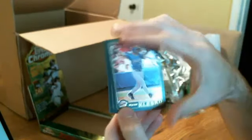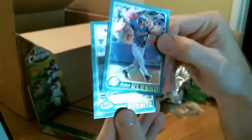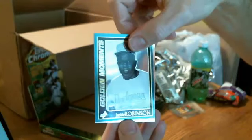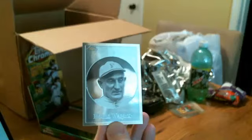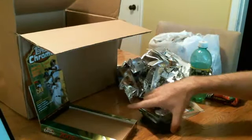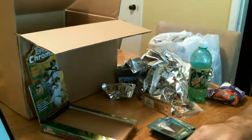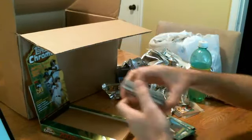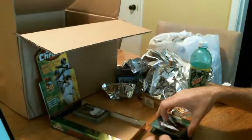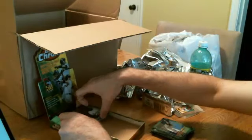Ryan Klesko is the first card of the last pack. Jeremy Burnitz. Jackie Robinson, Golden Moments. And the final card is Honus Wagner. Not bad. But you know what? That was a pretty decent box. No autos, no relics, but a late edition Pujols rookie card. Give me a break.